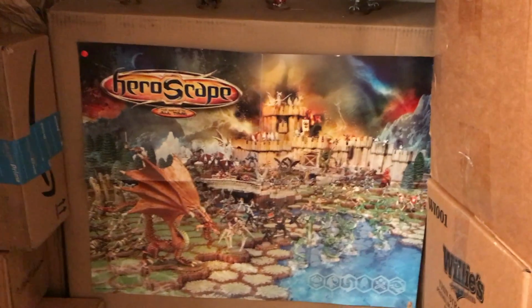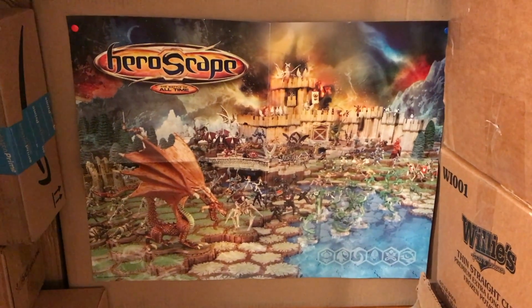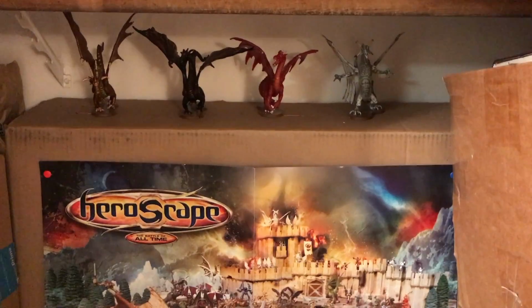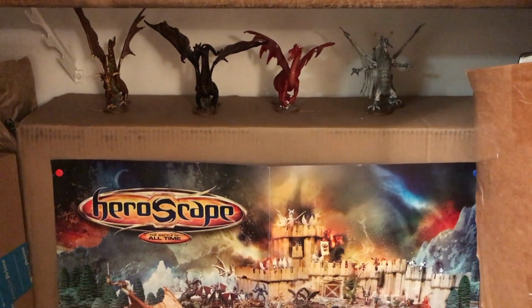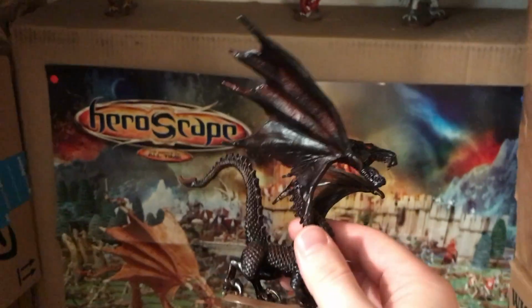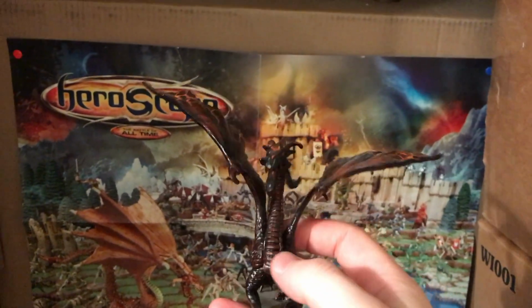Okay, in door 1, on the back wall, I've got a Heroscape poster. This was something I got from a trade on heroscapers.com. Up top, I've got a few of my dragons. This is actually a custom dragon that I created out of an extra Mem ring.